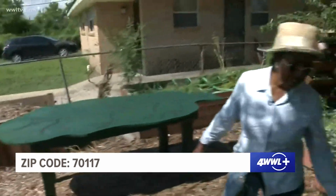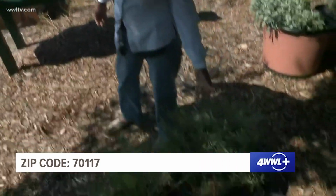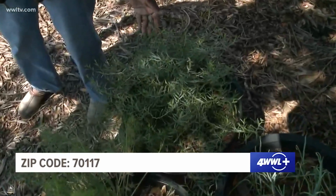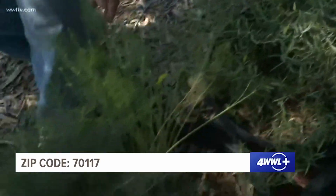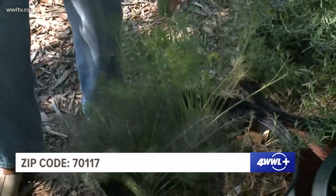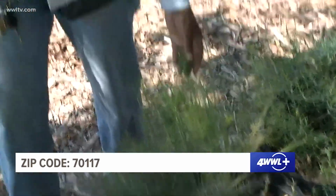The other class is herb tasting. Because most people think they know what fresh herbs taste like, and they don't. This is French tarragon, which no one knows. And most people haven't actually tasted fennel. But when I remind them that it tastes like black licorice, then everyone wants to taste it.